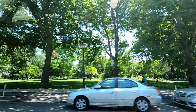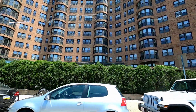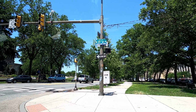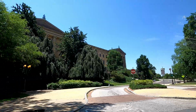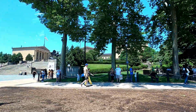One other spot I wanted to hit on my to-do list was, of course, to get a Philadelphia cheesesteak. So we were going to walk all the way down from the Rocky Steps. I'd walk you down to the Independence Hall, Reading Terminal Market, and eventually get that Philly cheesesteak before making my way onwards to my next city. A very short visit, but an exciting visit ahead here in Philadelphia. So excited to share it all with you.